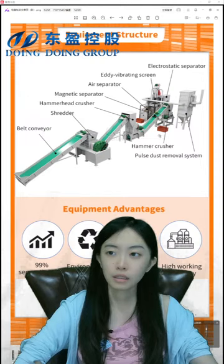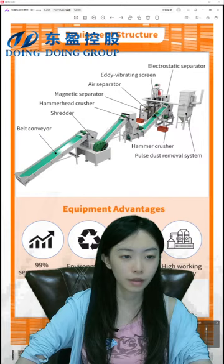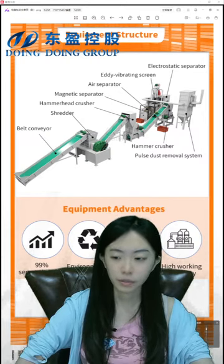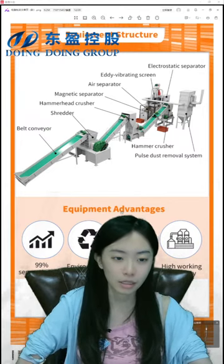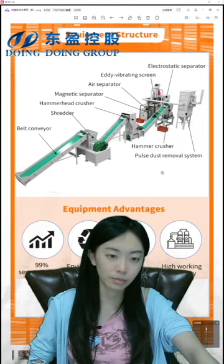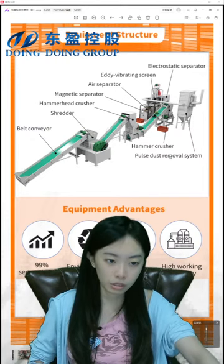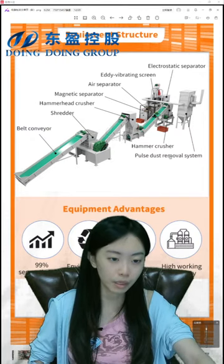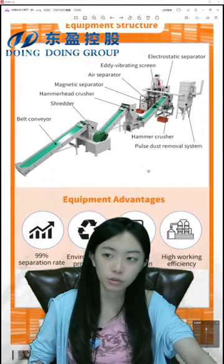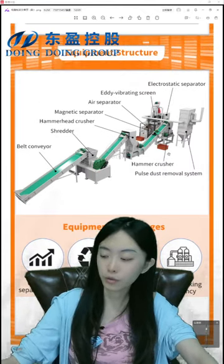And then the second crusher is a hammerhead crusher. Well, it's different from the first crusher. It's the hammer plate type. Well, it's the blade inside, not the hammerhead. The material is the same, also the magnetic steel. So it can crush the metals to 2 to 3 millimeters. And it also has a screen outside and at the bottom to control the sizes. This is the second hammer crusher.